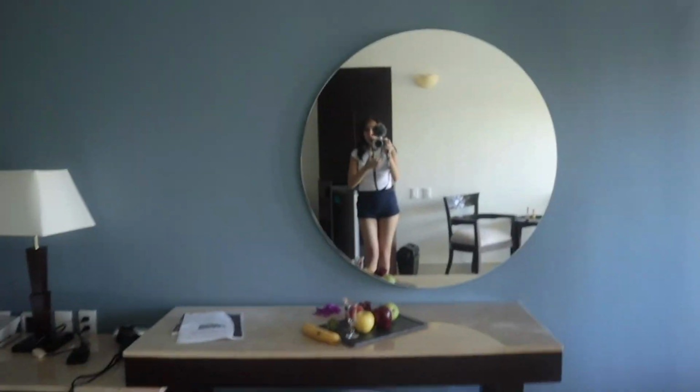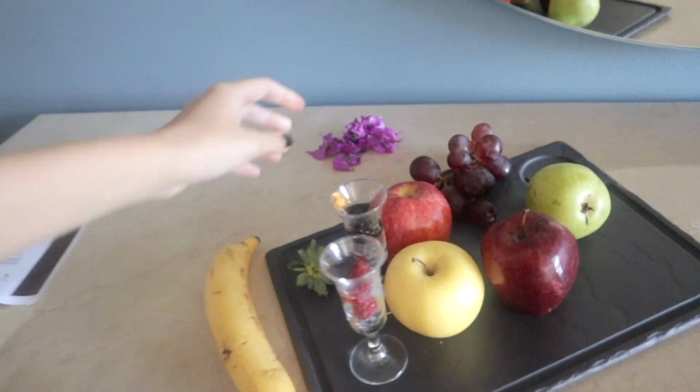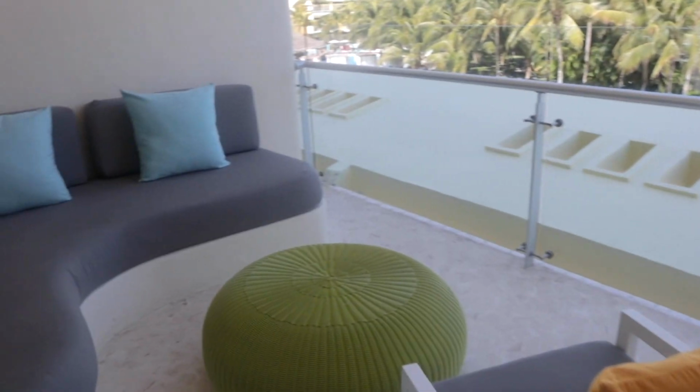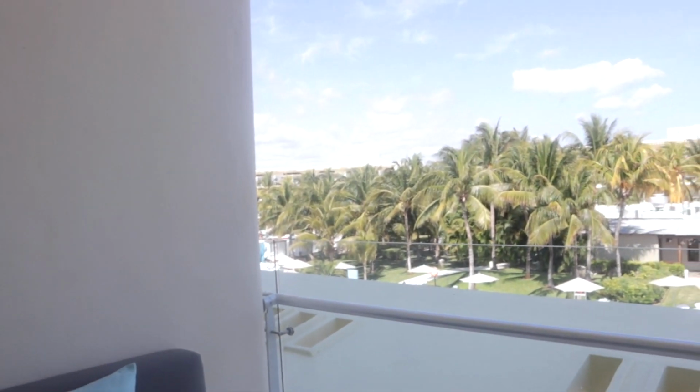Then over here, we have this mirror and this beautiful fruit setup that they gave us that I kind of made ugly, but there you go. And then we have a bathtub with a view, this beautiful bathtub. You see there's the room from this angle. And then we have a balcony. Let's step out here. Beautiful lounge chairs and this view.